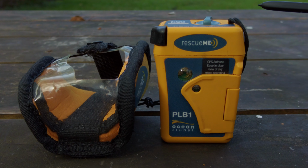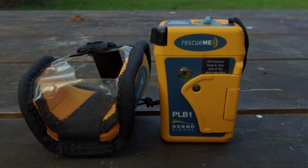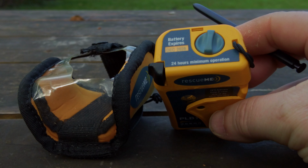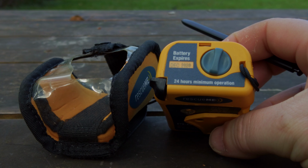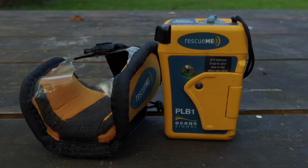Height-wise here, we're looking at 75 millimeters, 7.5 centimeters. From side to side here, we're looking at 51 millimeters or 5.1 centimeters, and the depth here across the top, we're looking at 32.5 millimeters. So very, very compact indeed.